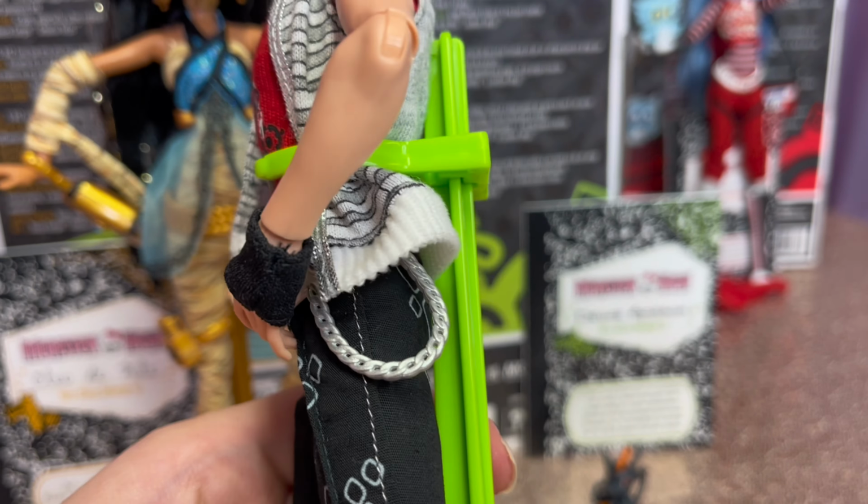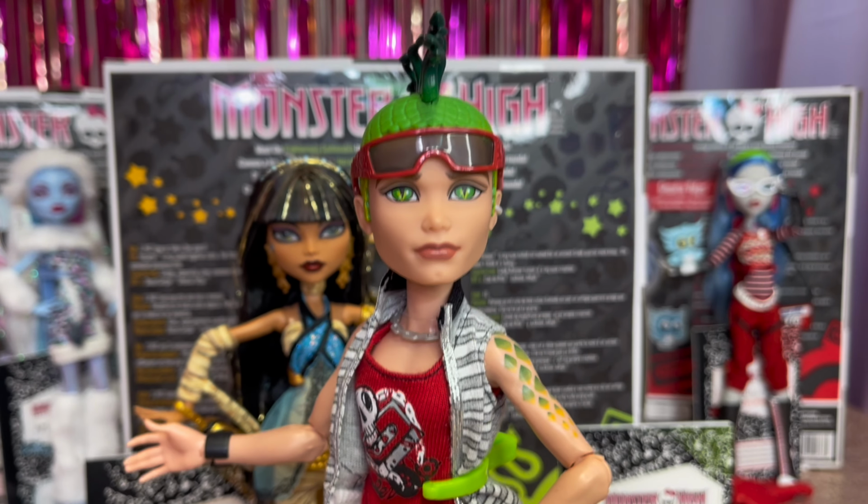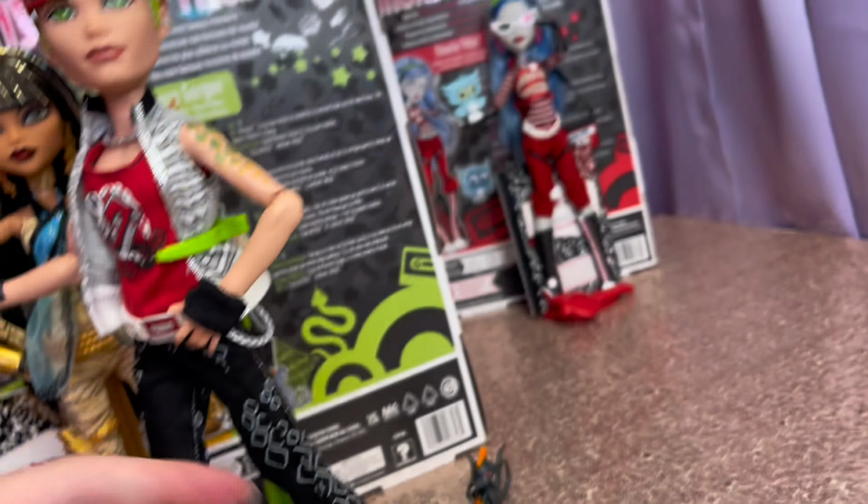And Deuce also comes with a doll stand. Imagine that. Y'all know that's my favorite thing in the entire world because every doll should come with one. And we've also got Mr. Deuce Gorgon's diary. We've got a green cassette. We've got a little snake. The back is blank. And yeah, the last two pages are blank.